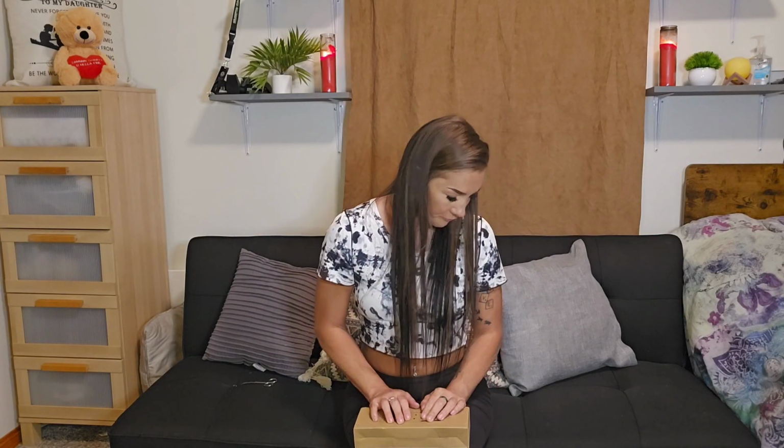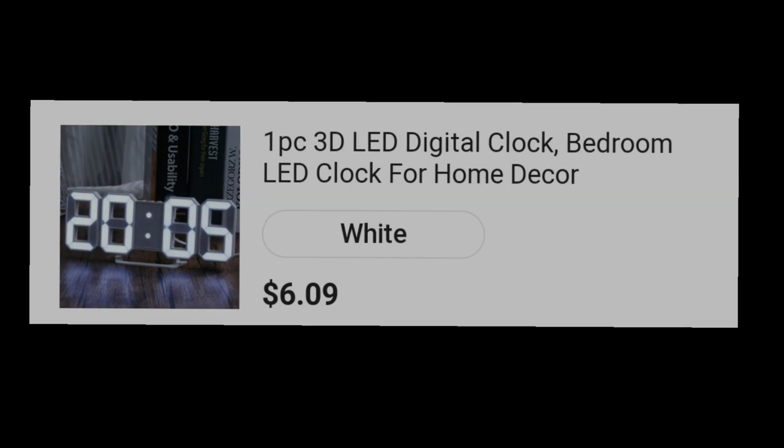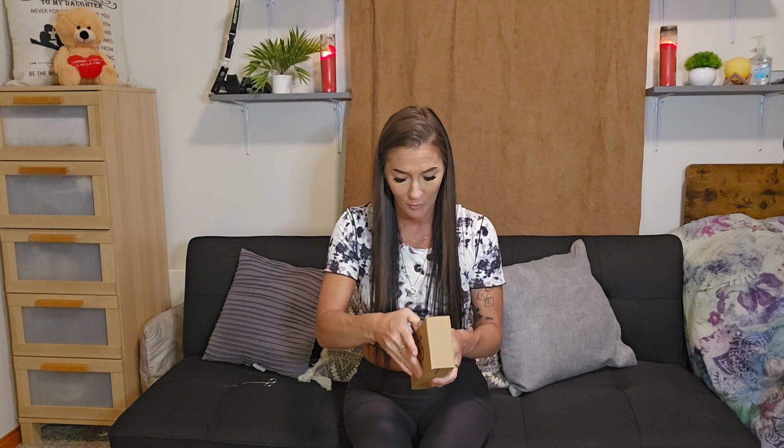All right, next we have this guy here. This is a 3D LED clock for $6.09. $6.09. What? Are you kidding me? Okay, and it's a fairly good size. That's pretty cool. So I thought about putting this in my bedroom, and I think it would look good in the bedroom, no doubt.